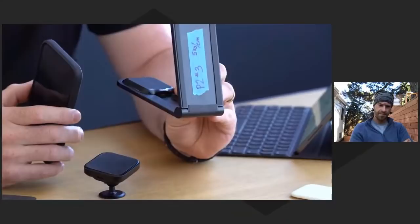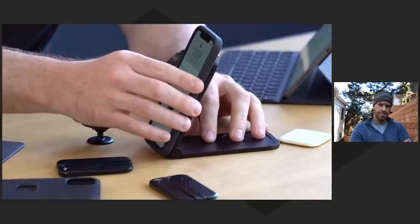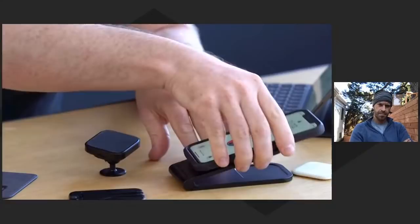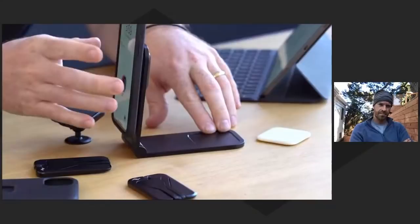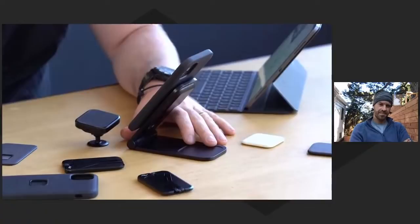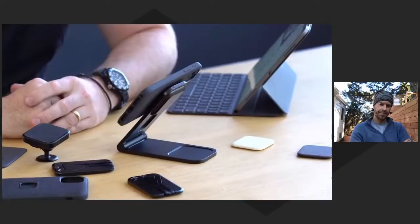USB-C on the bottom. Come out and go over here, and then you just put your phone on it, and you're good to go. This has another tuned hinge so that you can have it either in a flat mode as if it were a puck, or at any number of viewing angles that make the most sense for you. Machined aluminum, a really nice piece of hardware, a great addition to the desk. You can easily pop this thing into landscape mode.